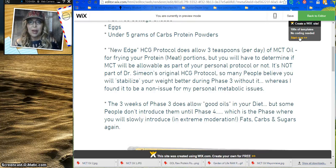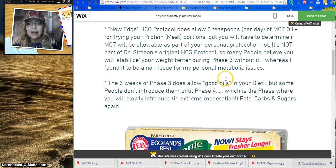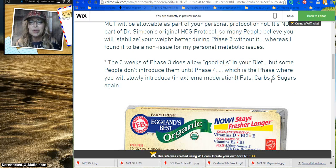Now, I don't know what my metabolic issues are because I didn't have any specific testing to find out. I just knew I had them. And so the 3 weeks of phase 3 does allow good oils in your diet, but some people don't introduce them until phase 4. I've seen both types of information on the internet, which is very confusing.